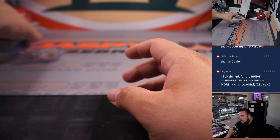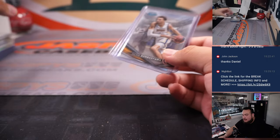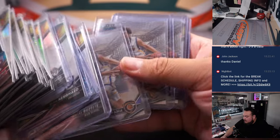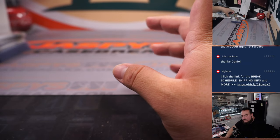Alright, you guys, and there you go. So this time, we ended up getting a Victor Wembanyama refractor and two base like the last case. So there's that. And then, of course, I think this case, the big autograph was that Brandon Miller autograph. So let's keep it going then, guys.